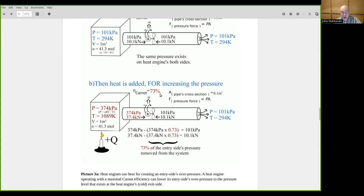A month ago, I talked with a PhD in physics engineering, who was very much an expert in this kind of questions. So I asked what is behind the Carnot efficiency, and he began to mumble something about it can be calculated with Gibbs energy. No, it's not Gibbs energy. It's only the Newtonian forces, and it comes from these pressures.